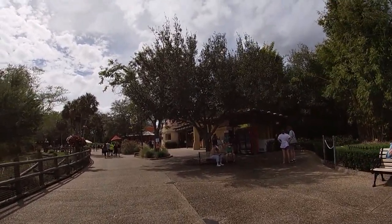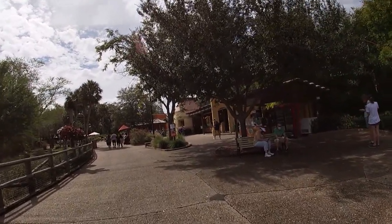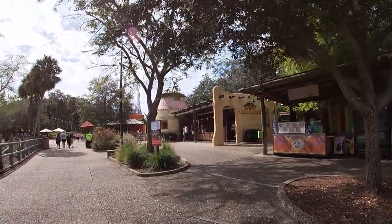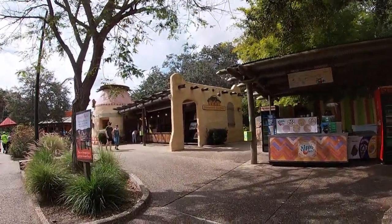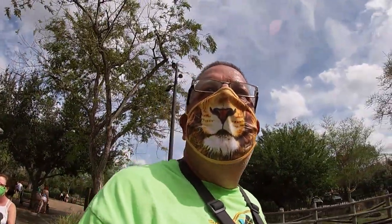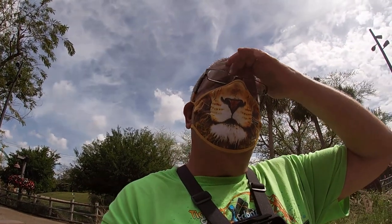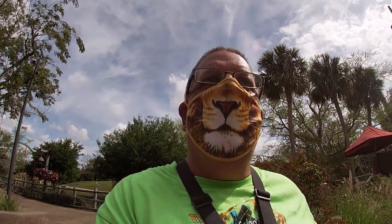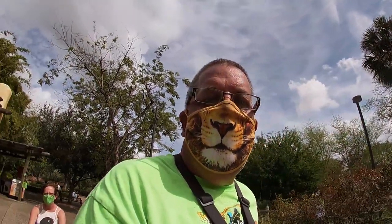Then we come over here to the Serengeti Outpost, where you can get tours of the Serengeti Plain and animal encounters. We have done the tortoise insider tour and the animal ambassador insider tour. Highly recommend both of them. And then you also have the Serengeti Safari. They have some other tours to go see the sloth, the elephants, the penguins, hippos, and a rhino, a special VIP rhino safari.